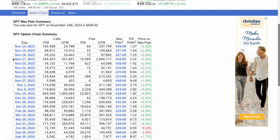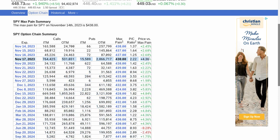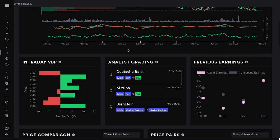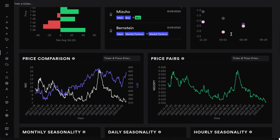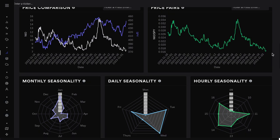Now, for SPY, I just want to call out that on the 17th, we have almost 3 million puts expiring and almost 1.3 million calls expiring. So we're going to be watching to see how these puts end up affecting the overall flow and how this thing ends up moving. As far as NIO goes, if you look at the chart right here, we have some interesting looking technicals. It's been a little weak, a very low price pairs ratio. But once it hits this very low level at the 0.016 ratio, we tend to see buyers stepping in.